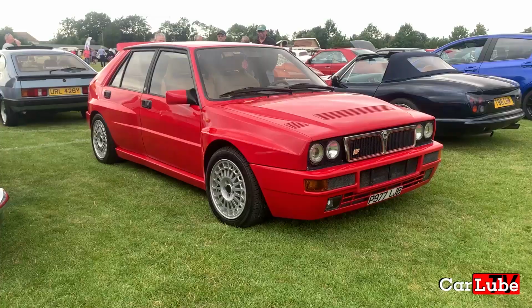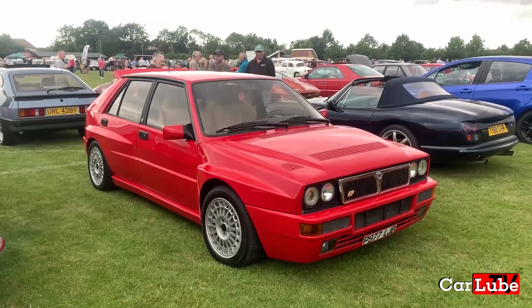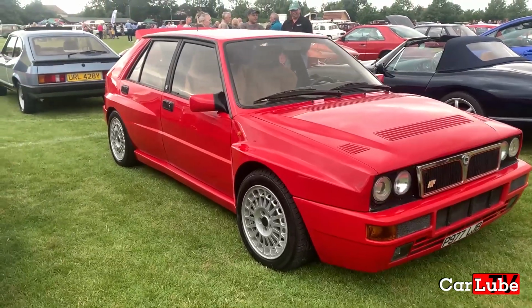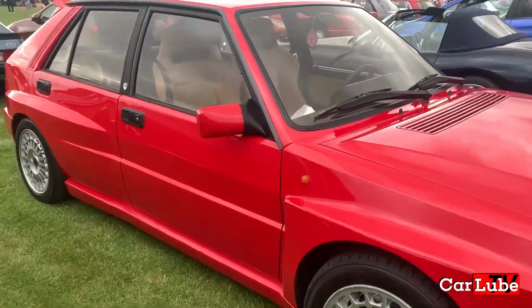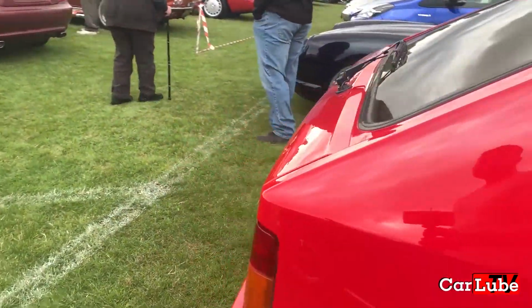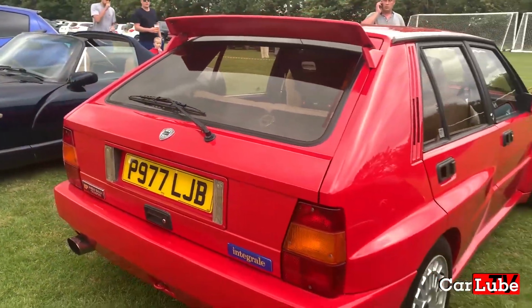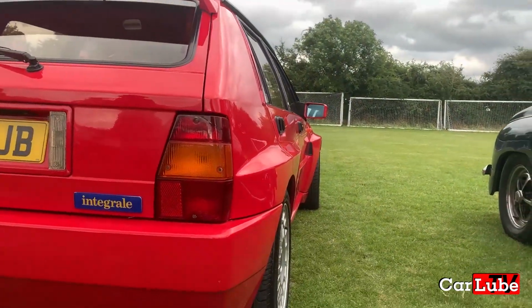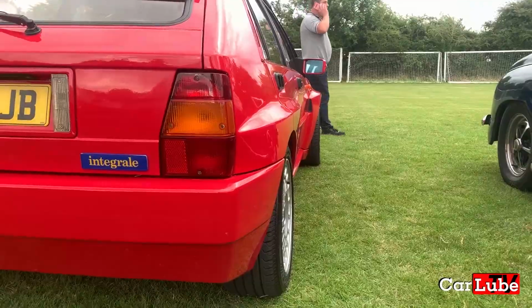Another car that excited me was this Lancia Delta, I guess Evo 2. I used to love my one years ago and wish I'd never sold it. Obviously it's a homologation rally special, function over form, but for me it's all about those fat arches which got wider and wider over the years of rally development.